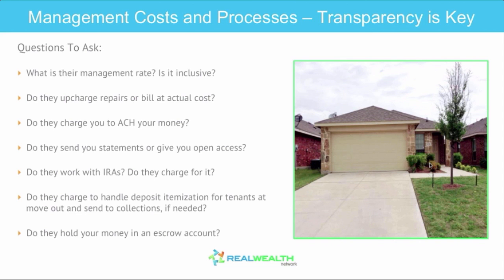And so it's very important you ask these questions. And I'm not here to say that my way is the best. What I'm here to say is I do it that way for a reason, and my clients know going in what to expect. And so it's important when you hire a property manager that you also know what to expect. Do they send you statements or do they give you open access? This goes back to transparency.